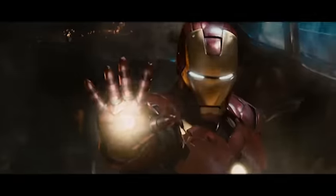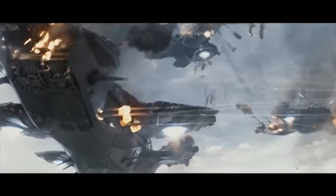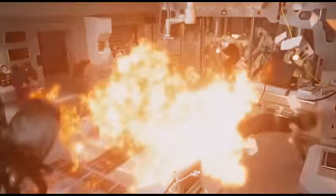They serve very little narrative purpose except for being blown up. Whether it's Tony's house, Asgard, a helicarrier, or three helicarriers. Seriously, if you look back at the locations of the Marvel Cinematic Universe, every place these guys occupy gets obliterated.